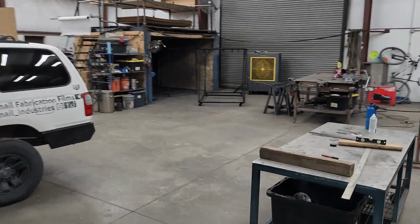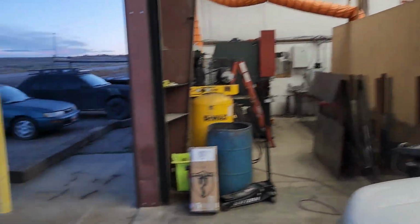Alright, so as you can see, there's a lot more empty walking space, even with all of our stuff set up, and the laser table that we didn't even have in the old shop.